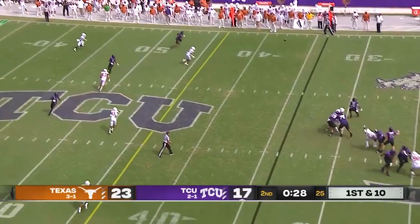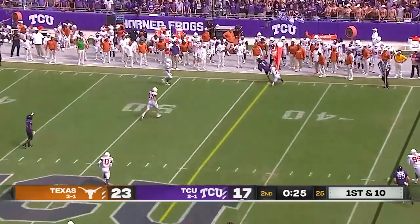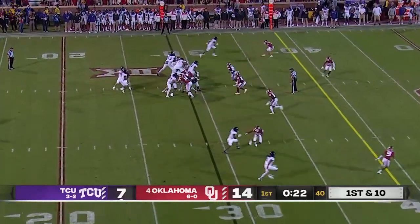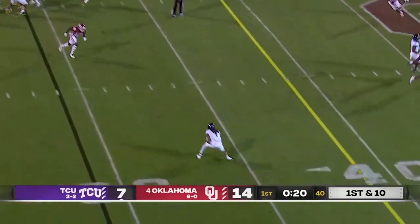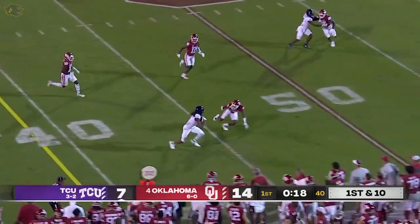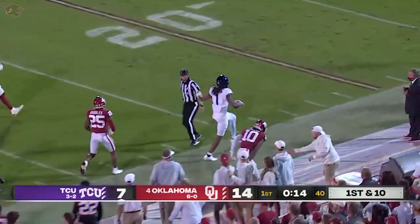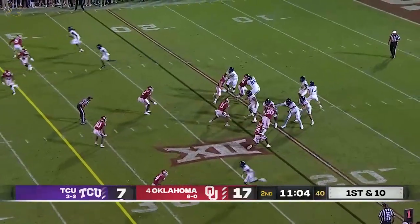Duggan from the pocket. Long throw. Is caught, get out of bounds. Johnston does. He's spelling Miller for the moment, and they fake it to him and pitch it out in the flat. Johnston's got space. Stiff arm, the long strider. He rushing attempt to the house too.